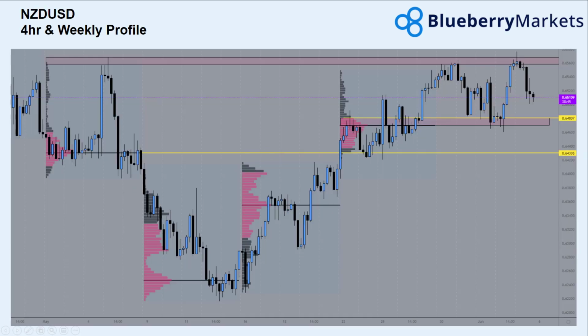So let's start on some of the charts that we were looking at this week. One of those was New Zealand US dollar, and we talked about the potential to look for long ideas around 64.80. The reason we were looking for that move was because of the strength meter as well as the volume profile. The strength meter was suggesting that the New Zealand dollar was getting stronger and that the US dollar was at that area of reversal and was moving lower.